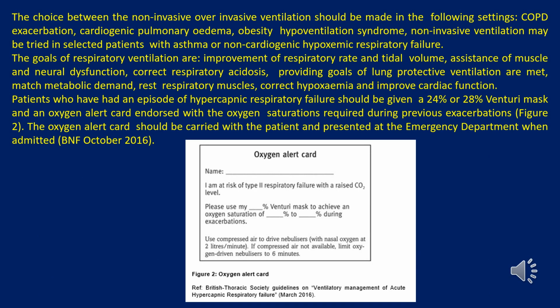The choice between the non-invasive over invasive ventilation should be made in the following settings: COPD exacerbation, cardiogenic pulmonary edema, obesity, hypoventilation syndrome. Non-invasive ventilation may be tried in selected patients with asthma or non-cardiogenic hypoxemic respiratory failure.